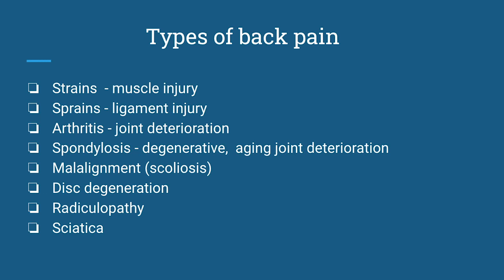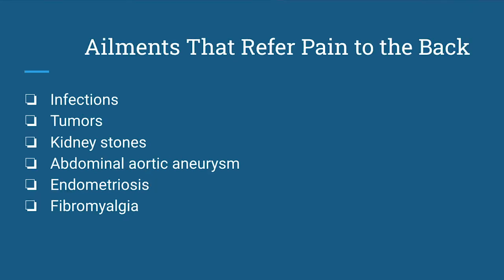In addition to all those types of back pain, there are other ailments that refer pain to the back. What that means is I might have an infection in my body somewhere else, but I have low back pain. I might have a tumor. These are pretty extreme things. Kidney stones are huge referrals to low back pain. An abdominal aortic aneurysm is pretty right in the center in the front, but that refers to back pain, as well as fibromyalgia and endometriosis. So there are other things that can make a musculoskeletal diagnosis of low back pain a little difficult for the physician.